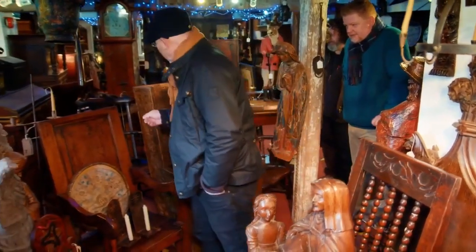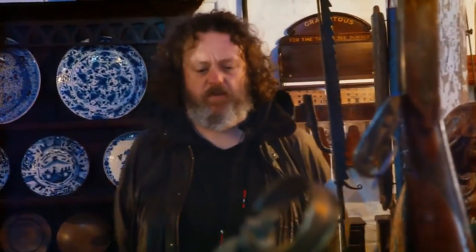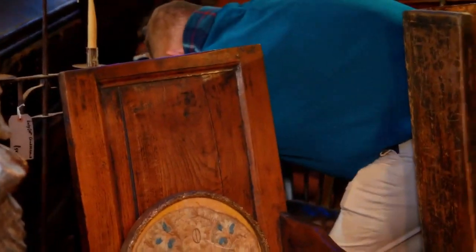And that's what I'm trying to find today. And then I'm drawn again to that chair. That's gorgeous. Can we get that out? Yeah, of course we can. That's a beautiful chair. God. The problem is, I shouldn't be saying all this, should I really? But I'm giving the game away.